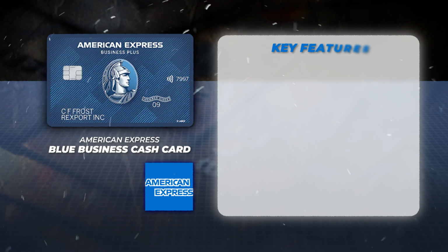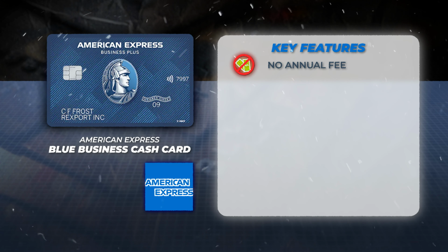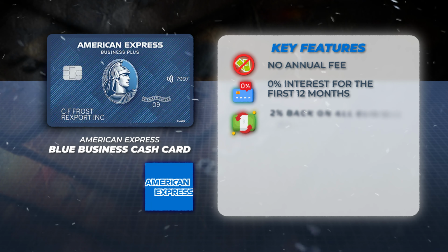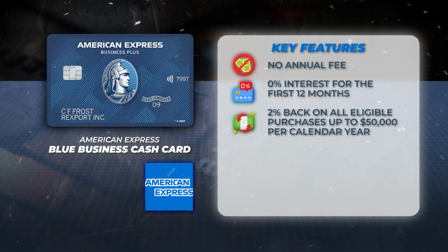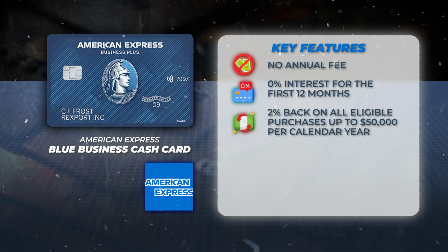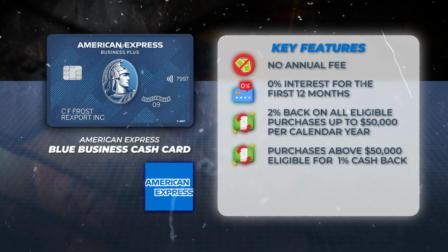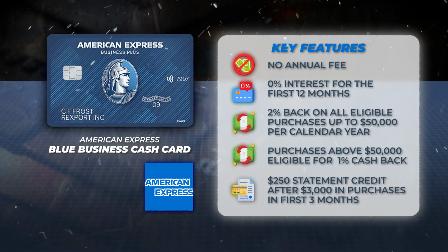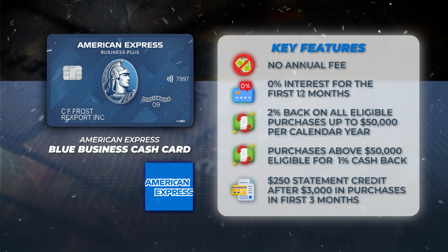Number 4 is the American Express Blue Business Cash Card. This is another great business card that has no annual fees. It also offers 0% interest for the first 12 months. Holders of this card are able to earn 2% back on all eligible purchases up to $50,000 per calendar year. Purchases over $50,000 are eligible for 1% cash back, and cash back that you earn is automatically added to your statement. Additionally, you also get a $250 statement credit after you make $3,000 in purchases in your first 3 months.